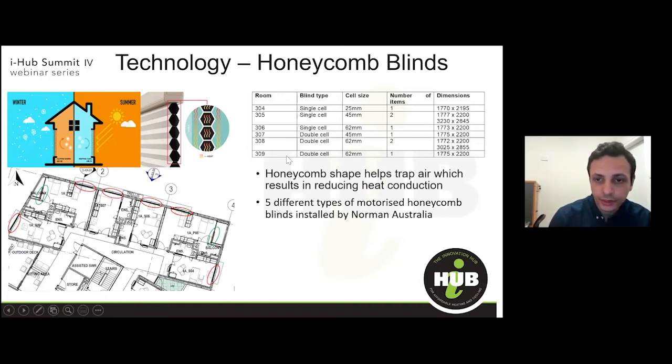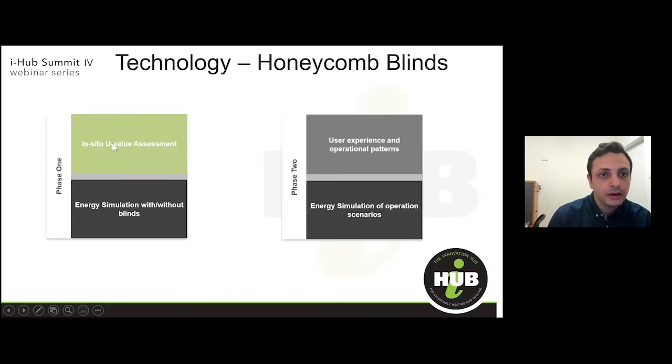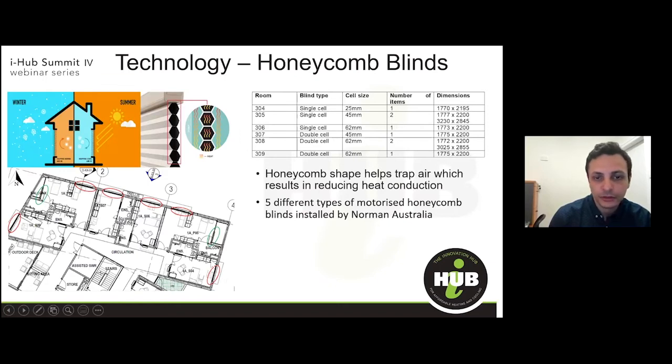So there are different types of honeycomb blinds. The differences are basically in regards to their number of cells and the cell size. So we have tested 5 different types. So we had the single cell, different sizes, and then the double cell, different sizes as well. So basically what we did, that we installed all these types. So we have the 5 different types. We installed them in the 6 rooms, as you can see, for all the windows and sliding doors in those rooms.